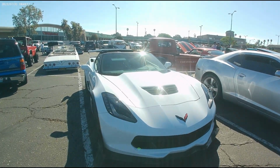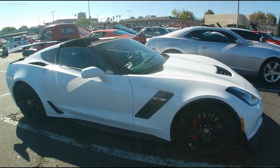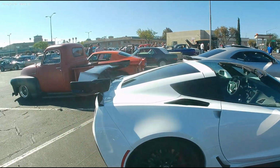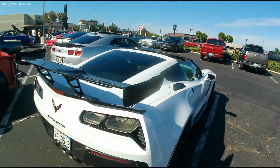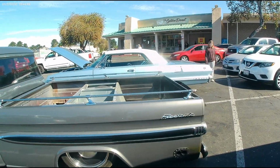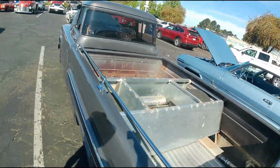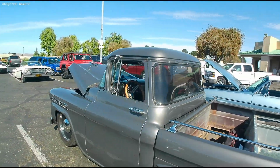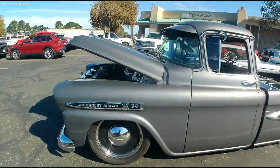One good look at the Chevy Corvette. Right back. Top airfoil, looking mean. One of my favorite sounding Fleetside trucks. This thing sounds cool. Fires it up. Central Coast Cruisers, good looking. Chevy Apache.